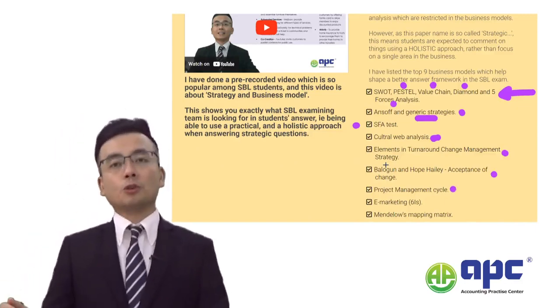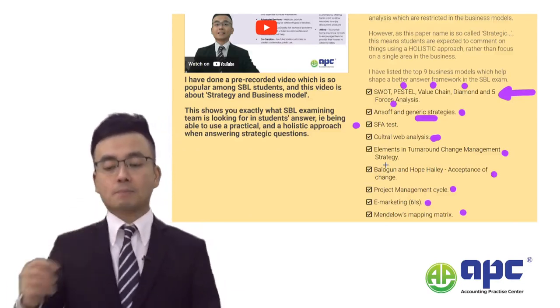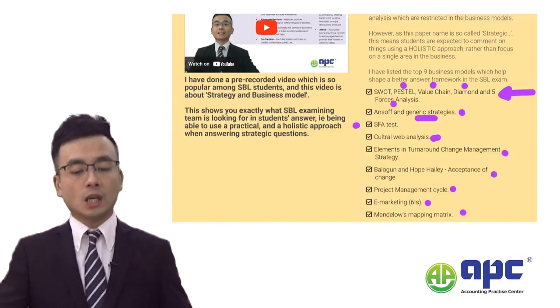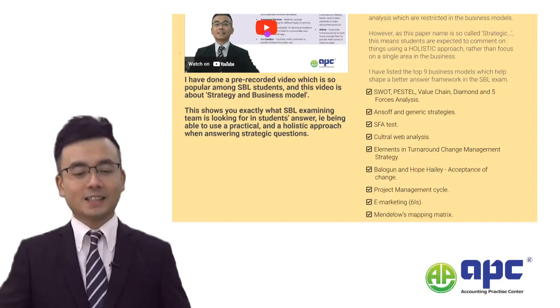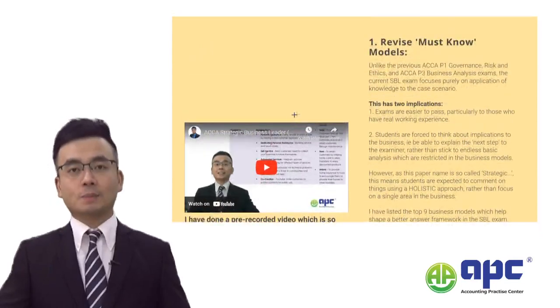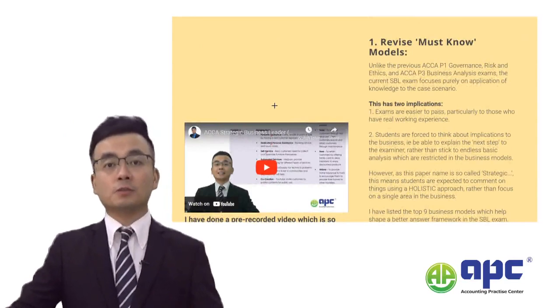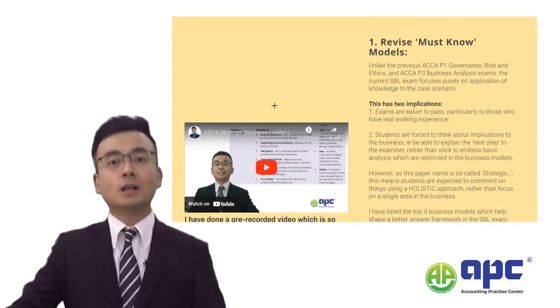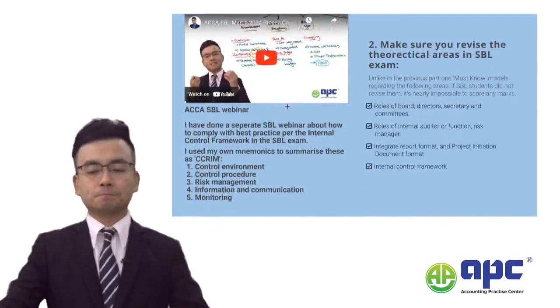Note about the project management cycles, e-marketing 6 Is, and Mendelow's mapping matrix, dealing with stakeholders. So these are the business models that you need to learn in the exam. There'll be a lot more business models in the SBL syllabus, but from my perspective, if you can't go through the rest of them, it's absolutely fine there. Just to use your business common sense, you will score very reasonable marks in this paper.